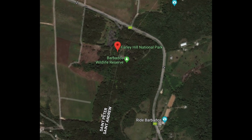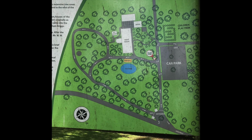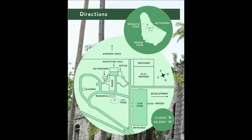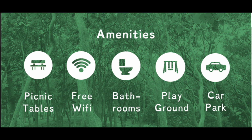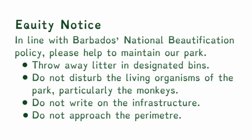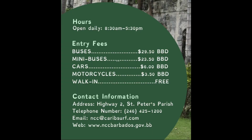We also synthesized aerial shots of Farley Hill and various old maps of the park in order to create an updated and more modern map. Additionally, we included a brief introduction of Farley Hill, the amenities available, an equity notice, events and activities at the park, as well as entry fees, hours, and contact information.